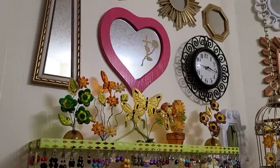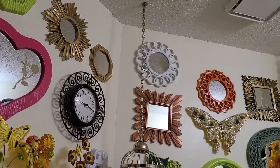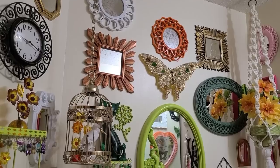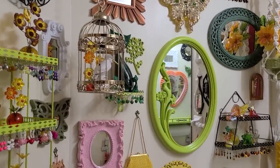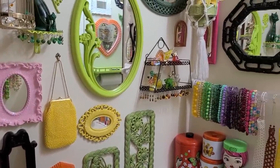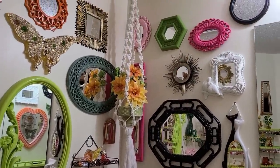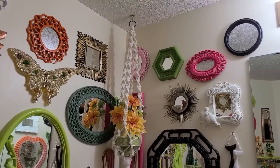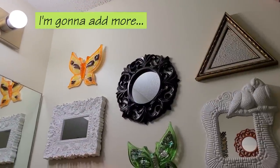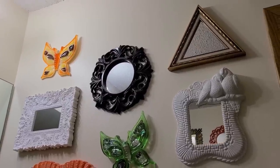Well, here's my bathroom full of mirrors that I've been working on this whole year. I found a lot of new little mirrors that we've spray painted. I'm just not ready yet to show anything up close. I've got a lot of dusting to do. Been ignoring some of my dusting. But I just wanted to give you a little glimpse of what I'm talking about. Lights up there, of course, reflect too much where that orange butterfly is, so I was trying not to put a lot of mirrors up there.